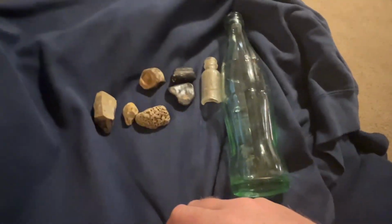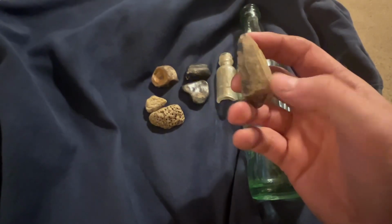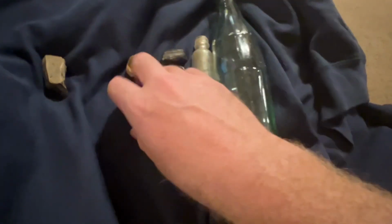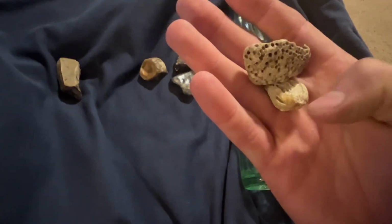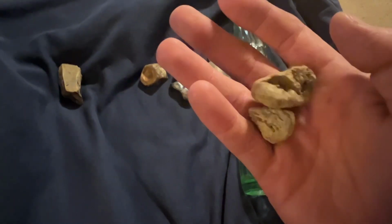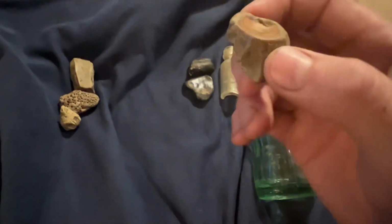All right, these are the things I've found the last few days. I found a piece of flint that had weird beveling to it there. I don't know if that's anything or not. It looked like it might have been worked a little bit though. Found some neat fossils. I find these ones at the river. I've never found one like that before. We found those in the Hawking River. That's nothing, but it was a neat little concretion I thought I'd share.